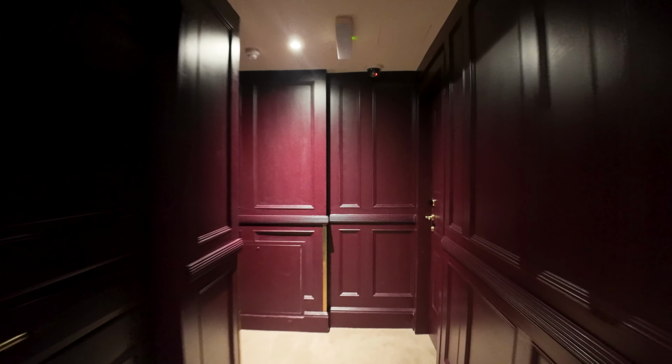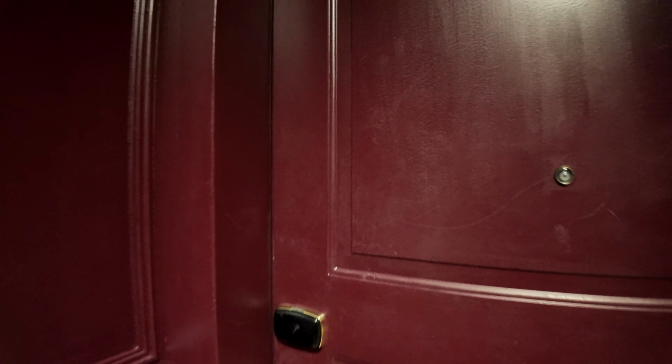The first thing you notice is how dark it is inside, although this really enhances the hotel's ambience. The door is really heavy and it's dark in here. I better find a light switch.